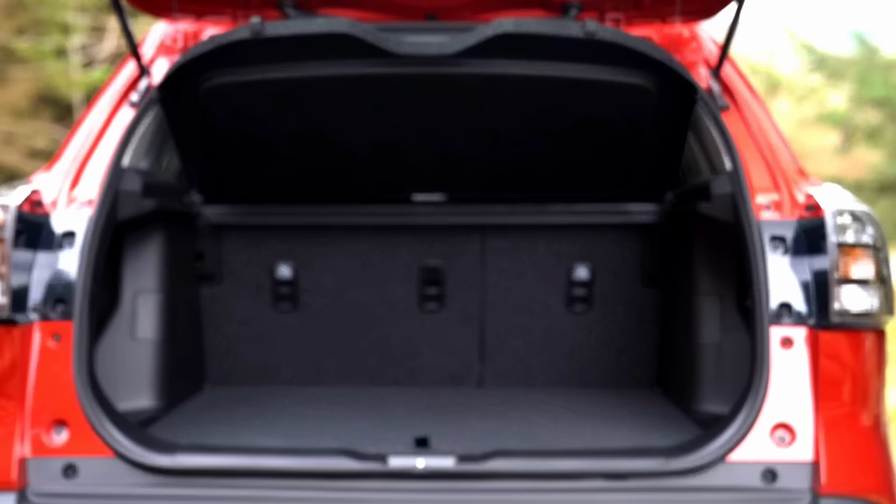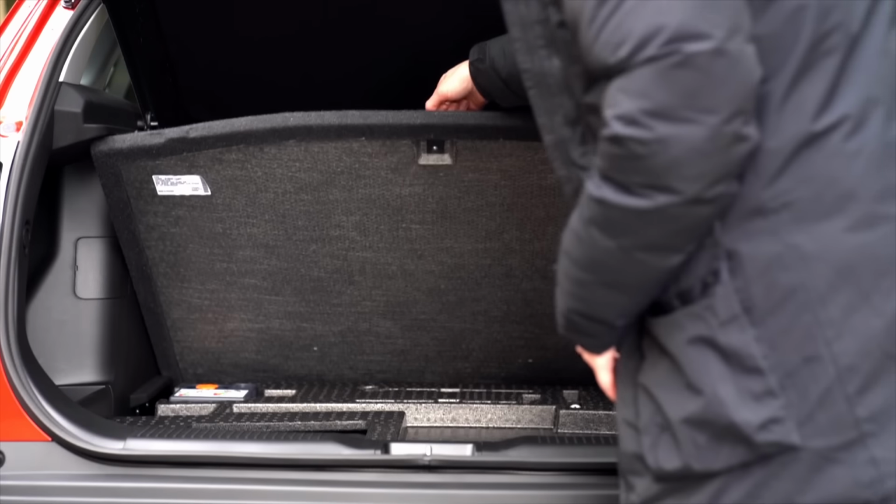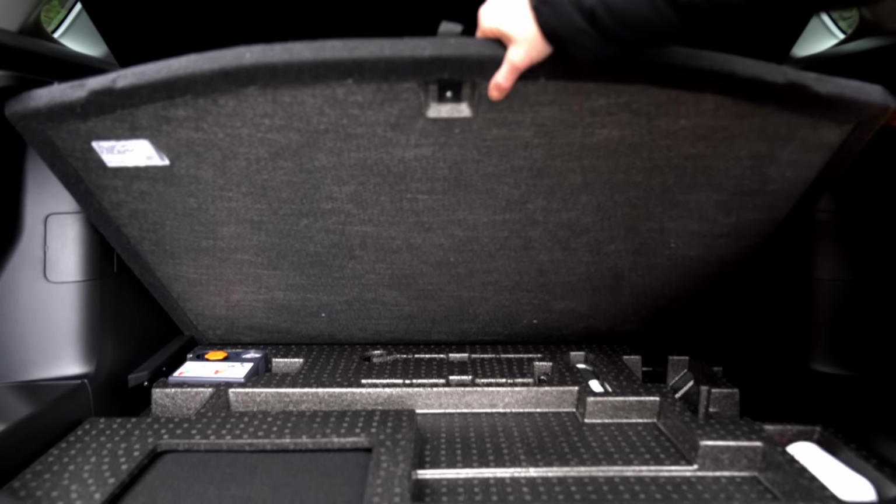The boot is adequate, it's smaller than a Qashqai's, and other than a movable boot floor and a 12-volt power port, it has no special features like hooks or dividers. Plenty of space for a dog or two on a day out though, and the cubbies on either side are great places to store muddy leads.